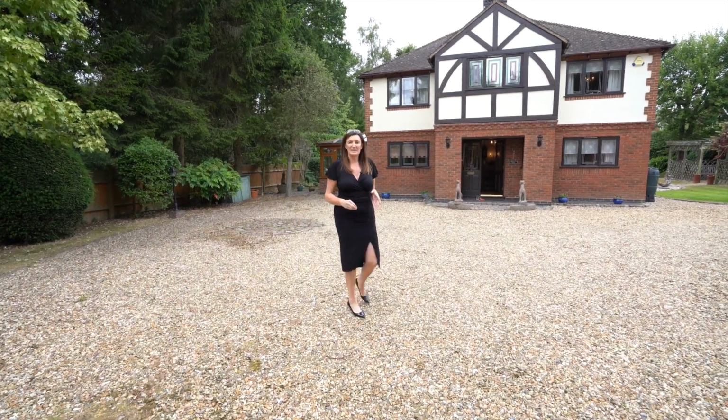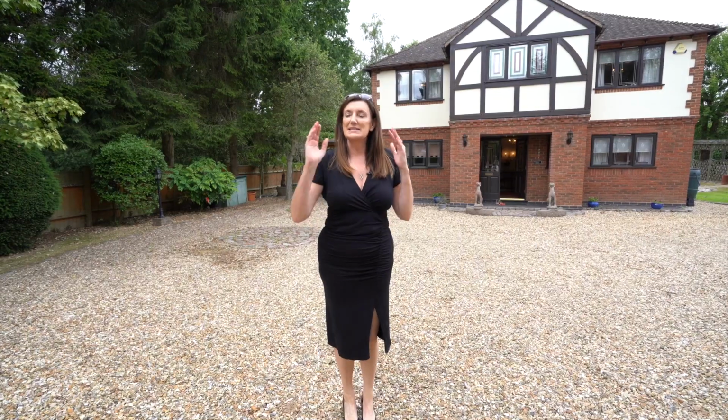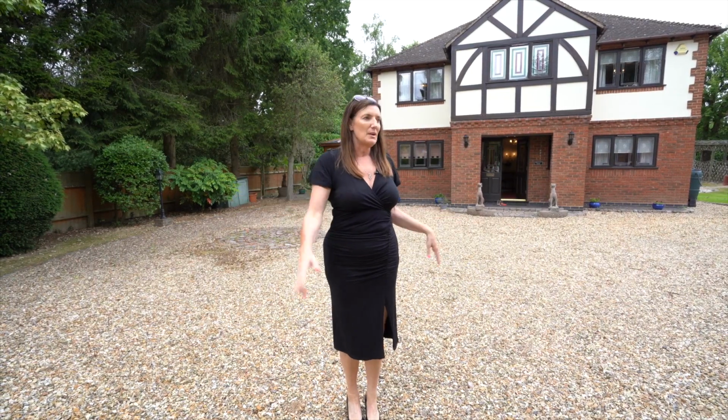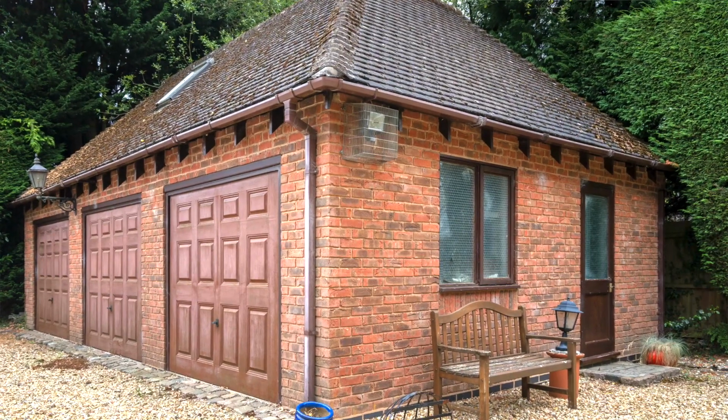Welcome to Mistletoe House in Tidbury Green. This is a fantastic family home, set down a really long, nice drive. We've got lots and lots of potential here. We've got a great triple-sized garage.